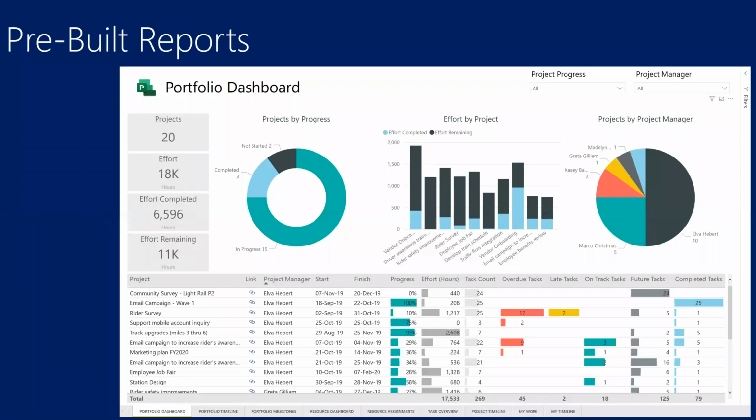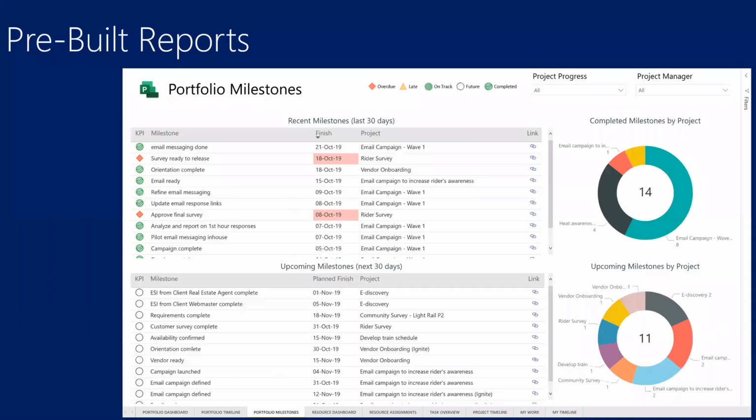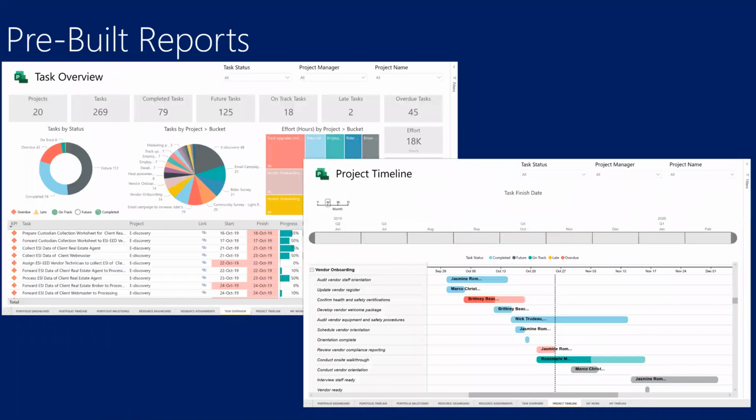Okay, so they have a set of reports. One of them is a portfolio dashboard. You can download this for free and connect it to your instance, and voila, it will show up, and this dashboard is ready for you. If you have Power BI developers on your team, obviously you can modify and customize it any way you want. There's a portfolio timeline view that you can build. There's a report already out there that you can use, and then portfolio milestones. The resource dashboard shows resource allocations all across, and then resource assignments at an assignment level, whether things are complete or not. There's also a task overview and a project timeline, which is interesting, right?